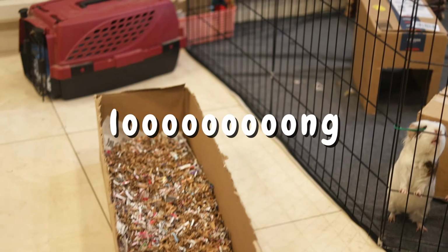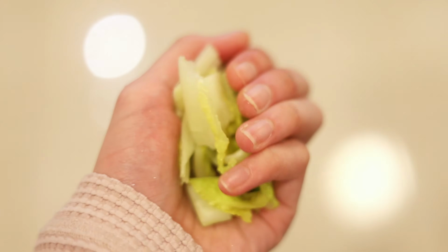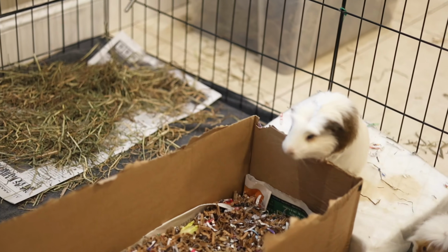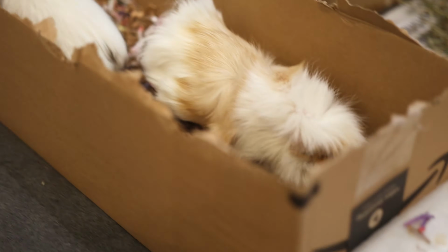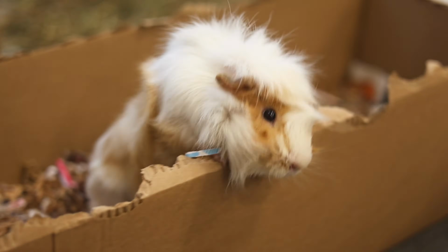I recently just used a long Amazon delivery box. Lined it out with newspaper and dumped some shredded paper in there. Then I sprinkled in small pieces of veggies. It's like a long dinner box and my guinea pigs loved it. Plus, after you're done, you can transfer the bedding in the box to the cage as new bedding.